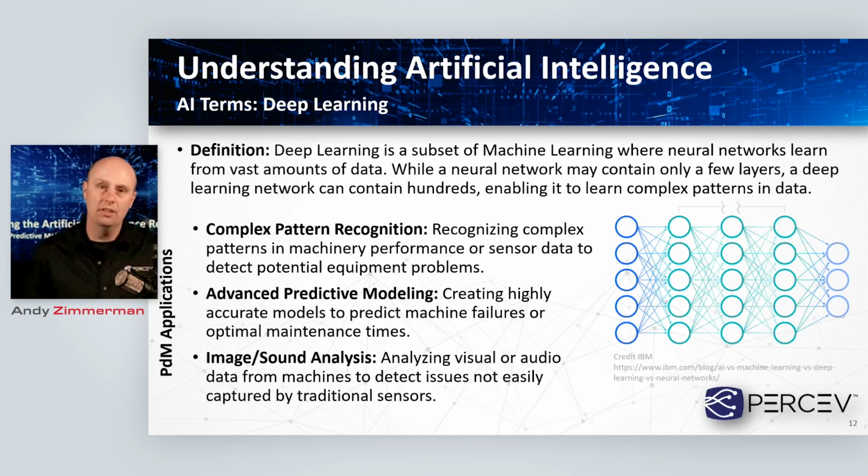If we take the neural network and machine learning concepts and drive them in an application-specific way, we inevitably end up talking about deep learning, which is another concept I'm sure you've heard in common parlance over the last few years. This is a subset of machine learning where we're using neural networks to learn from vast amounts of data.